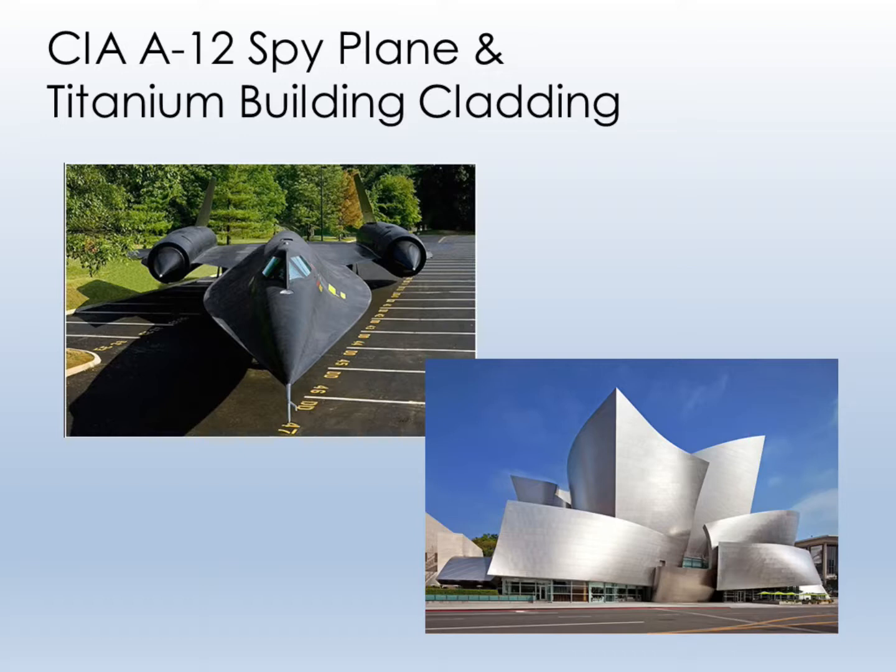This helped pave the way to titanium later being used in bold architectural statements, such as those being created by Frank Gehry.